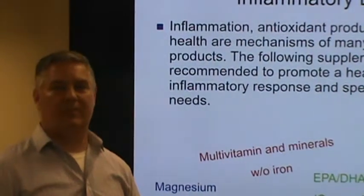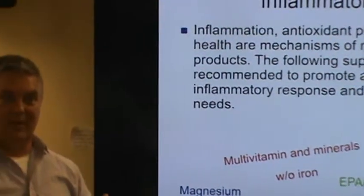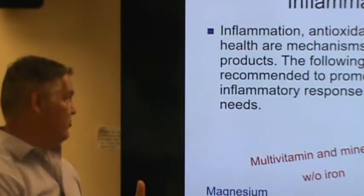And also from a supplement standpoint, if you're choosing to take supplements, which again should be in addition to other good habits that you're using as far as exercise and diet, what your choices are.